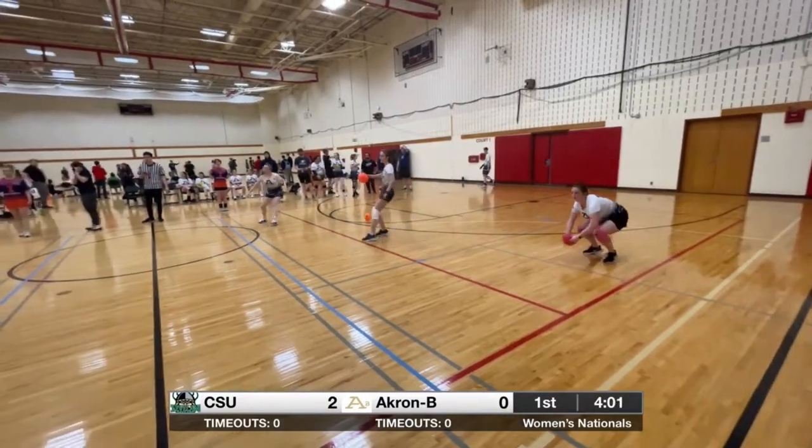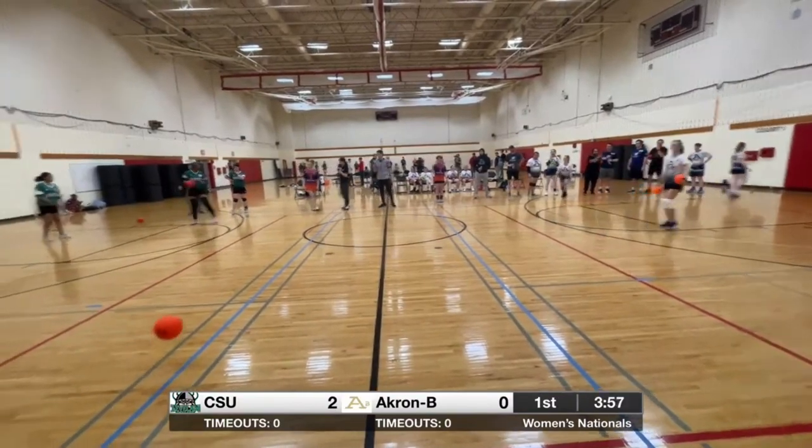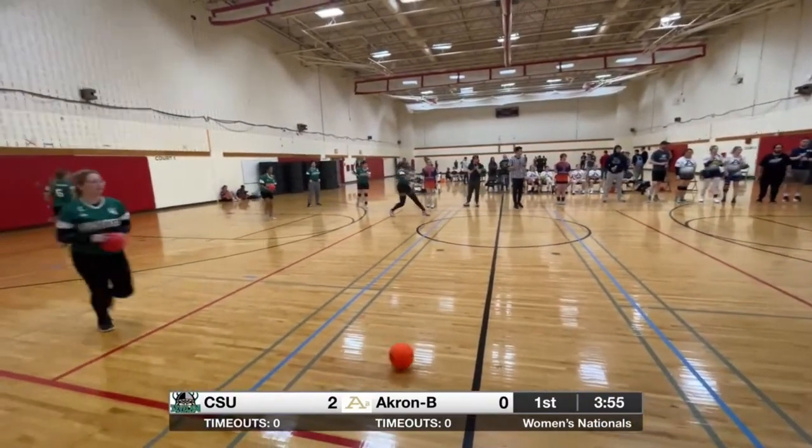Big hit on Mary Mullen. That's one of the better catchers. And then Thornsbury, off screen with a catch, and then she gets tagged by Cope. Cope is having a heck of a point here.